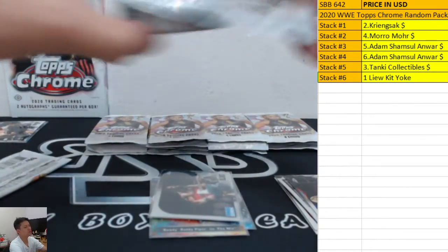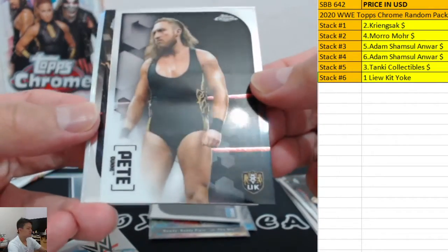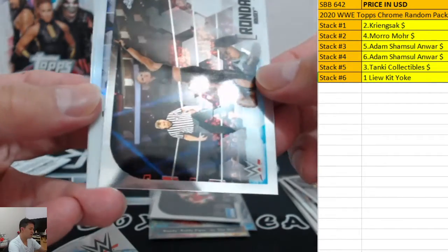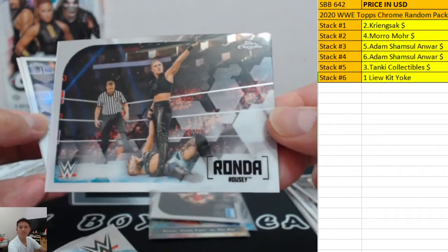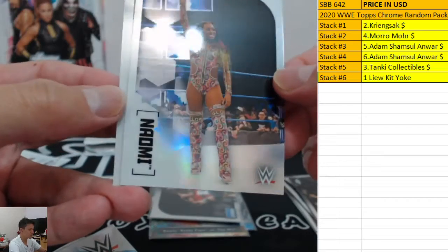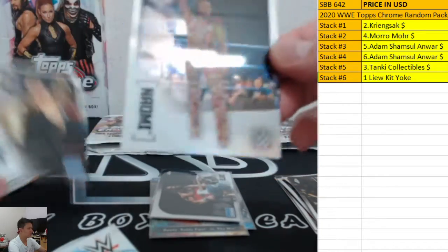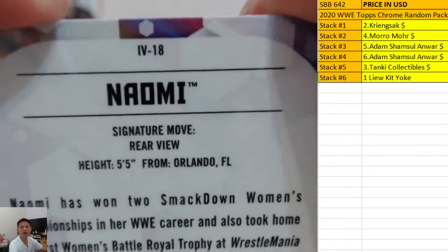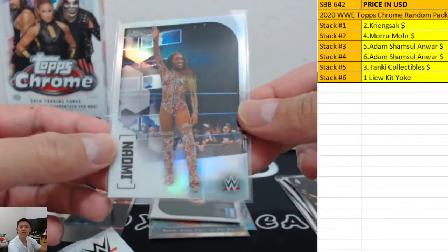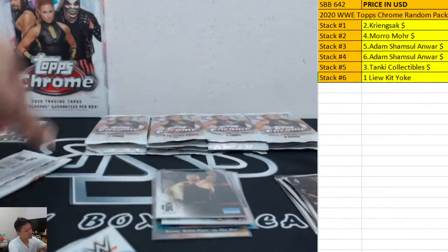Pack number three, stack number two. Got Pete Dunne, the Bruiserweight. Pete Dunne. And got Ronda Rousey, nice one, buddy. Followed by Naomi Refractor and King Corbin. Alright, I think this Naomi is a variation. Nice one. Rare, I think it's one per box. Naomi image variations and a King Corbin refractor.